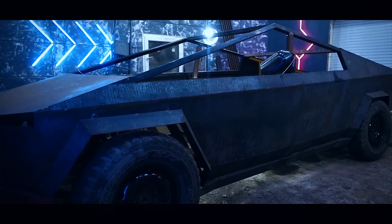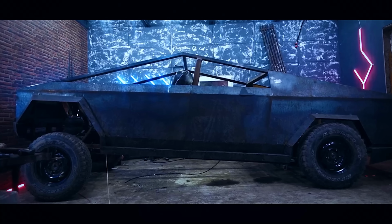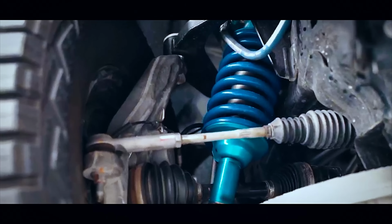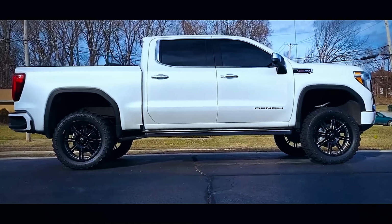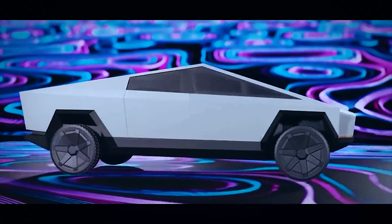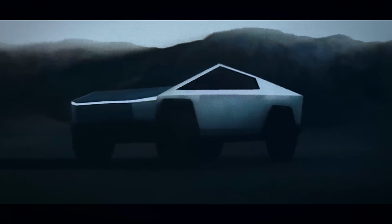The suspension will self-level to account for the payload using its inbuilt software. We've seen such systems before in the Ram 1500 and GMC Sierra 1500 Denali, but never like this. In fact, the adjustable air suspension system will be linked to Tesla's autopilot for automatic adjustments. It could make the Tesla Cybertruck the most adaptable pickup truck ever.